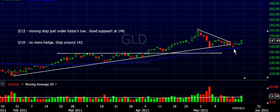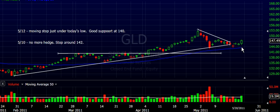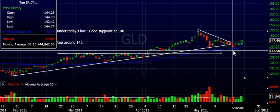If you're in it, I would definitely have my stop under the 50-day moving average or about 3 or 4 ticks under the low that we put in on Tuesday the 17th. That low was 143.42. It's quite possible we'll be getting long this again, thinking that we're going to test 150. We get through 150, we're definitely going to test the old highs here. But again, if it all blows apart, tight percentage-wise, you'd want to have your stop just under that Tuesday low, the 17th of May.